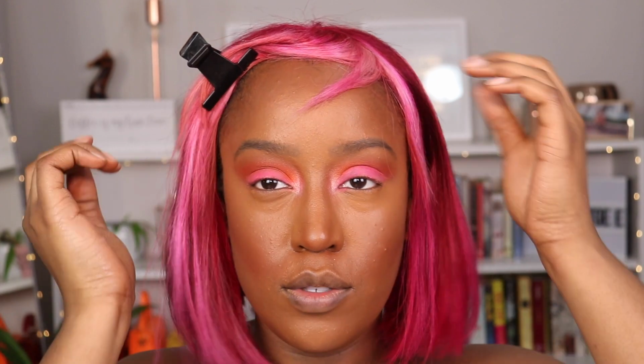So now I'm just going to put on mascara. I'm using the Fenty Full Frontal Mascara, and I'm gonna do the bottom lash line and lashes and all that stuff. For lashes, I'm using the Luxe Beautipolitan's, I don't know what this is called, but it's basically their eyeliner glue situation and their Charming lashes.